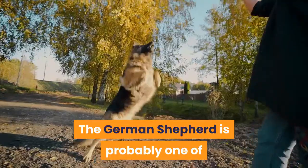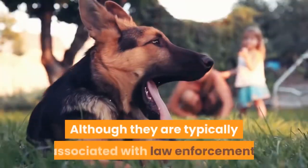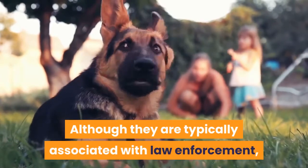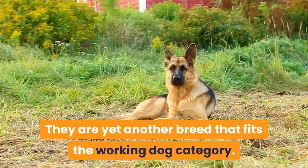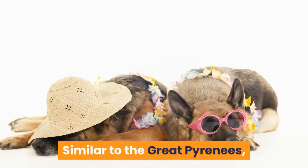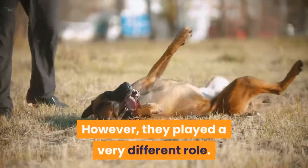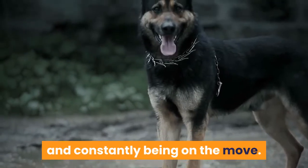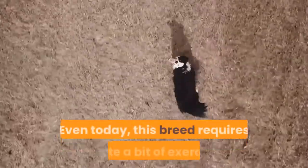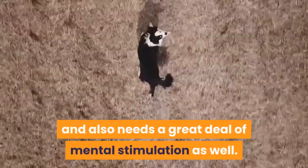German Shepherds. The German Shepherd is probably one of the most well-known breeds in the world. Although they are typically associated with law enforcement, they are popular as pets as well. They are yet another breed that fits the working dog category. Similar to the Great Pyrenees, German Shepherds were also bred to herd sheep. However, they played a very different role. These dogs got used to covering lots of ground and constantly being on the move.